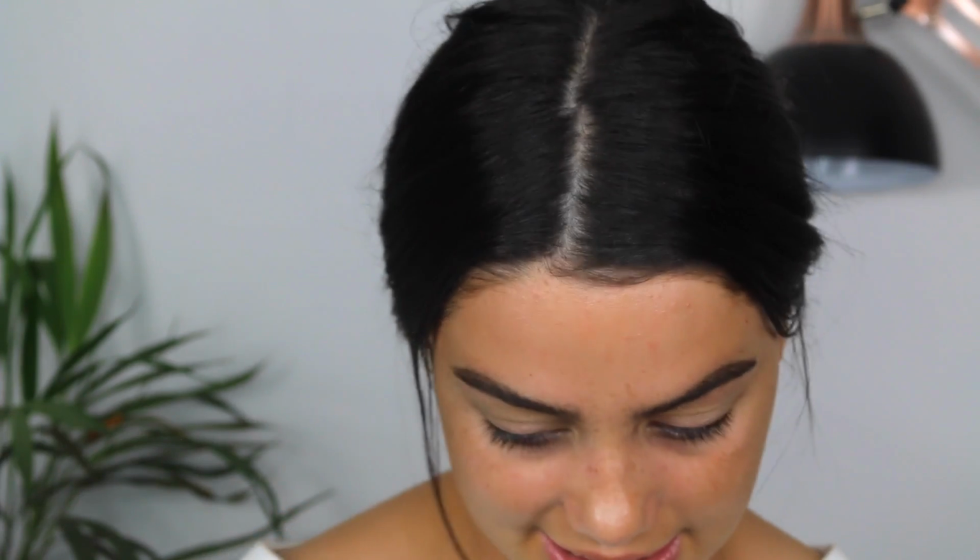Oh wow, it's really tacky. I guess that's good for an eyeshadow base though. Means my eyeshadow's gonna stay down. But it didn't give me, I'll zoom in. It really didn't give any coverage to my eyelids at all. You can still see all of my little veins and stuff. But I am gonna set that.